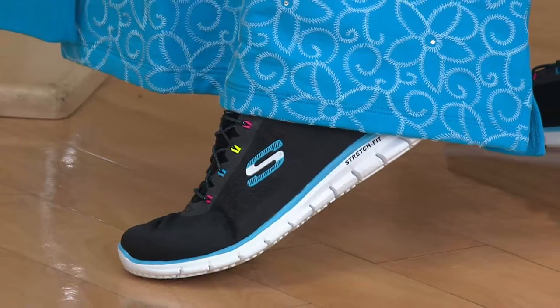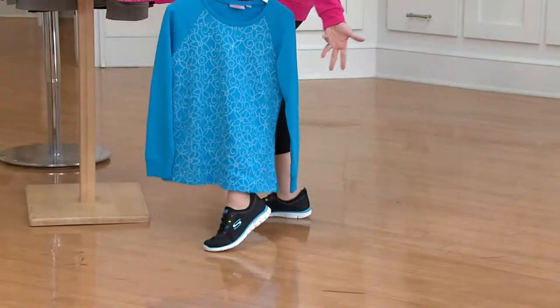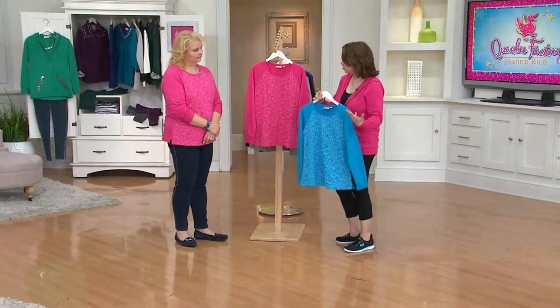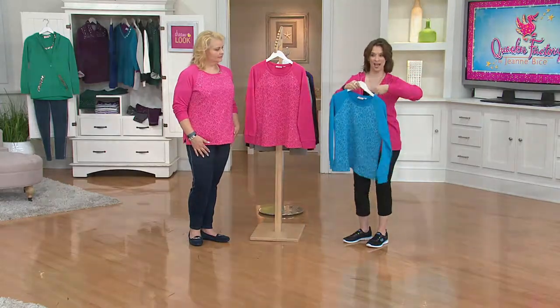So now you have your athleisure look. You've pulled it together. You get your Skechers Today Special Value that you're getting first before anybody else. You're out the door. When it gets to be cool at night or during the day, you wrap it around your shoulders, do the little tie, and then you put this on. That's right. This is so great.